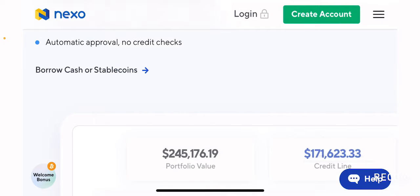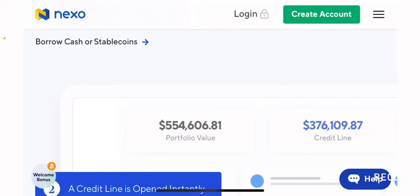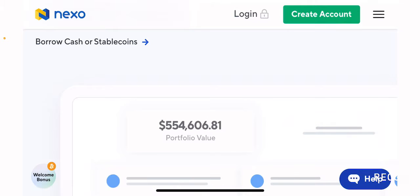So to borrow cash or stable coins, you can do that by clicking on this link here. You need to deposit your collateral, so be careful, and we need to understand liquidation and how liquidations work, right? So that's something that you also need to understand before you participate in this platform.